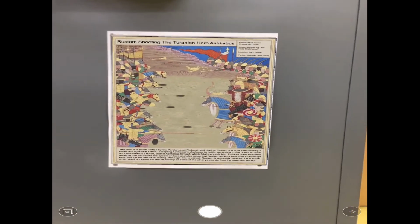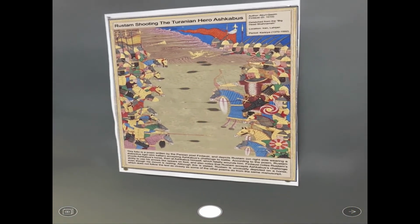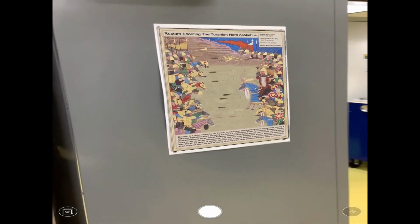So to be honest, what's really happening is there's an image target and then there's a video overlaying right on top of that image target, and it's just using image tracking to create something like this. So we hope to explore this more in the future, but I'm just briefly touching upon this for now.